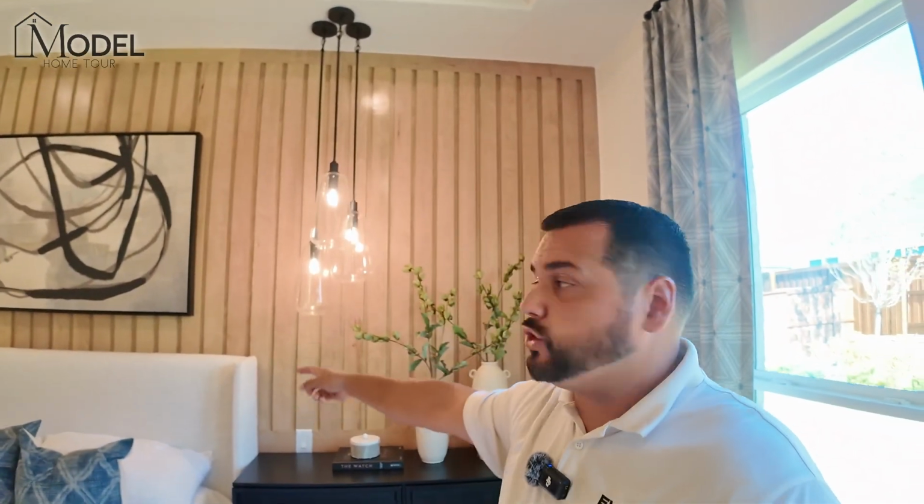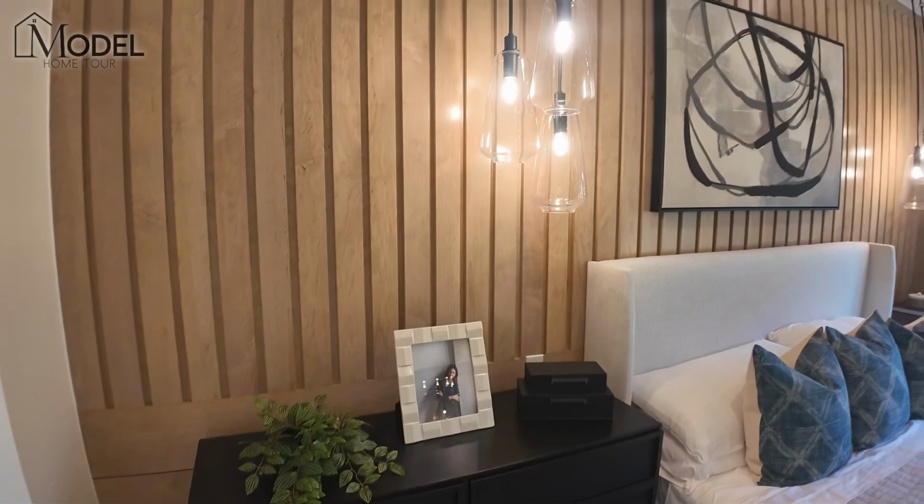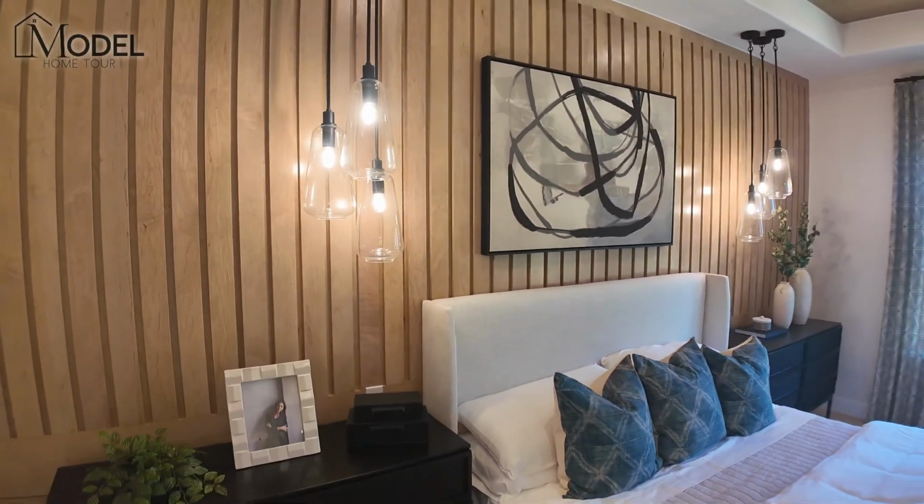Now remember, the finishes don't really matter because this is a model home. They really deck out these model homes. It gets all the bells and the whistles. The builder's gonna do inlays on your floor, with the flooring up into the ceiling here. The builder's gonna put, you know, great lighting. You can see the sconces that are dropping down, the reading lights. I love that touch. And then you've got this wood accent wall.